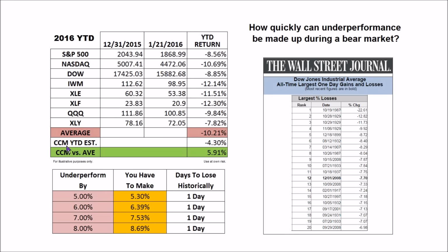Now that a trend has started to emerge, the model is starting to add value. We looked at an account representative of the growth model on Thursday after the close. Instead of being down 10.21% year to date, it was down 4.3%. The model year to date, now that a trend is starting to emerge, is outperforming the market by 5.91%.